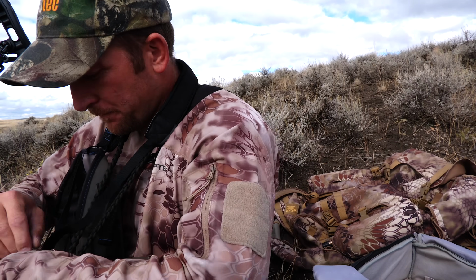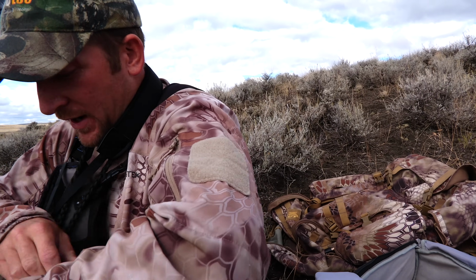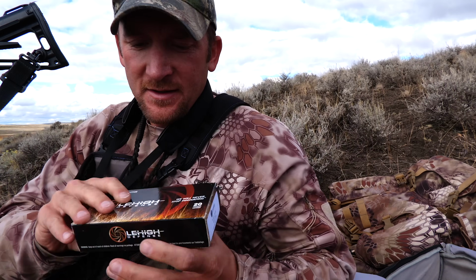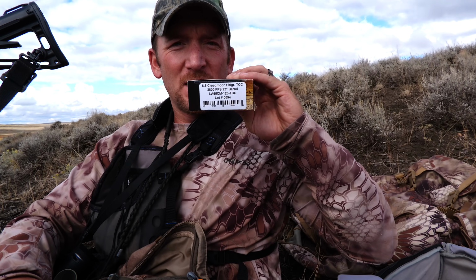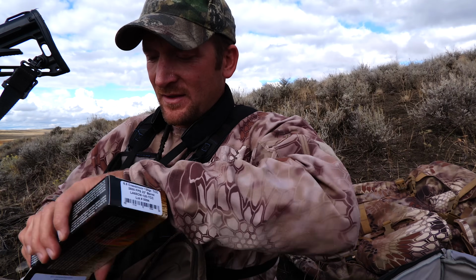That's the new 120 grain Lehigh Defense loaded ammo. 6.5 Creedmoor tipped controlled chaos bullet, man. Look at these things. Flatten that coyote.